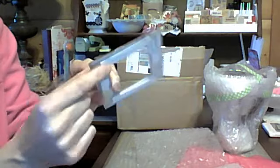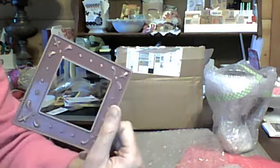And then here's something in bubble wrap. I know Cheryl loves bubble wrap. She must have been playing with these before she wrapped them. Look at that frame. Oh, that is so cool. It even has sticky stuff, and it's nice and thin. Hey, that's cool. Oh, I love it. It's maybe a plastic, but I love it because it's not heavy. Oh, thank you, Cheryl. And look, she used pink tissue paper. I love it. Oh, wow, these are stick pins. These must be for the pin cushion.